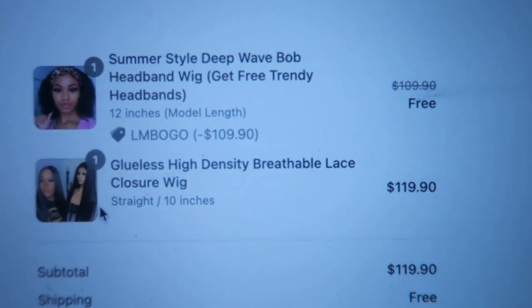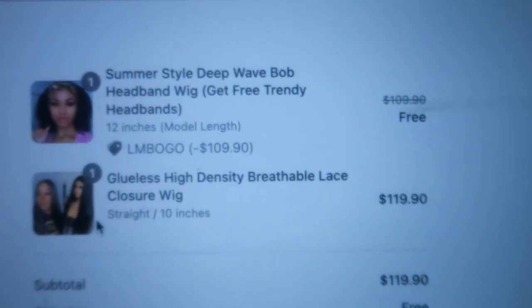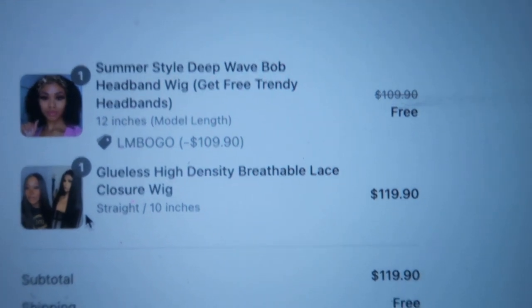This wig was $119.90. I had a $25 gift card, so it took $25 off, and then I got the headband wig for free. It was showing $109 on the screen. Here you go. For each wig, y'all see that say 10 inches. The headband wig says 12 inches.